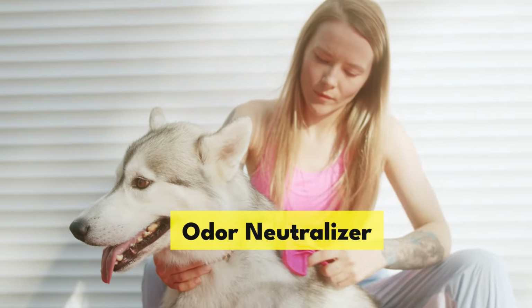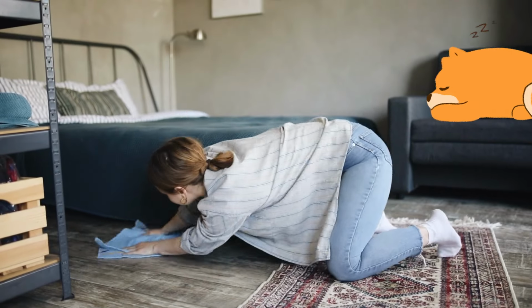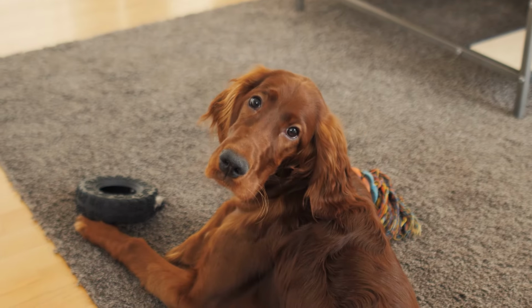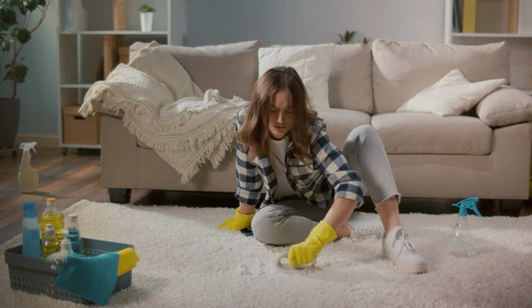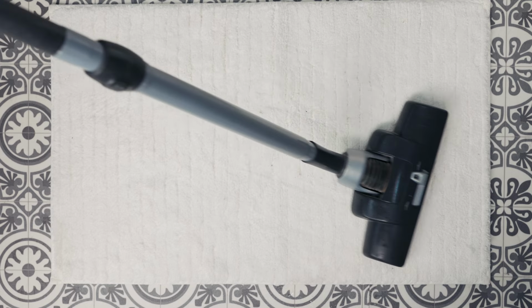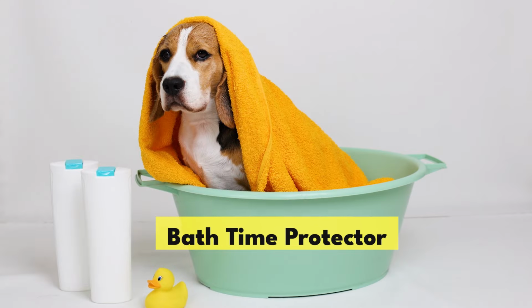Odor Neutralizer. If your dog has an accident on the carpet, you can eliminate it with baking soda. Baking soda is a natural deodorizer that's safe to use around your furry friend. Sprinkle it generously over the smelly area on your carpet, let it sit for a few hours or even overnight, and then vacuum it up. Just like that, the odor vanishes into thin air.